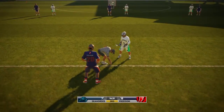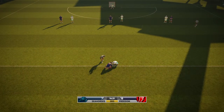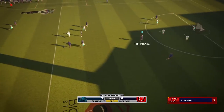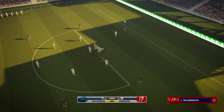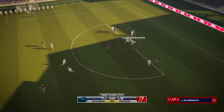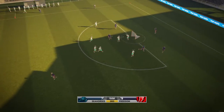It's been an interesting matchup so far at the X. Neither team has really been able to dominate so far in that respect. Set and ready for the restart. It's 8-7 for the home team. There's a shot. Lacked accuracy, flies over the goal. Red ball. Three, gets the pass. And nails it.